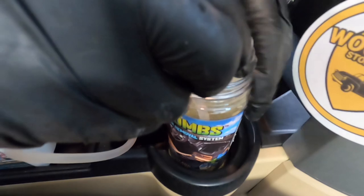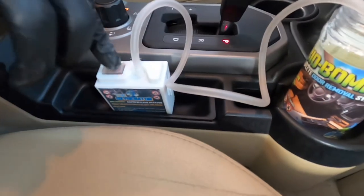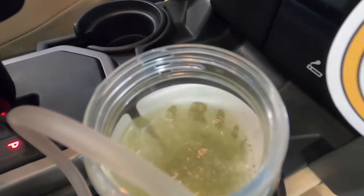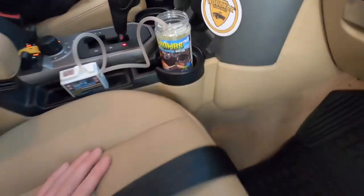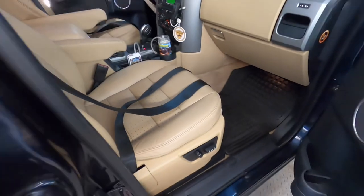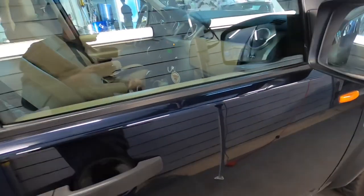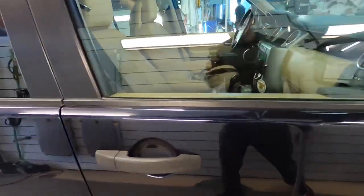These have been great in cars, trucks, buses, RVs, campers, work trucks, utility and cargo vans, food trucks, ambulances, airplanes, boats, you name it. This has been successful. You can even, on the harshest of odors, team it up with the ozone machine.